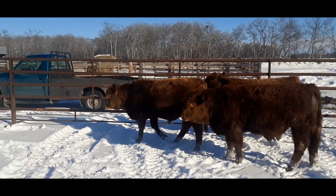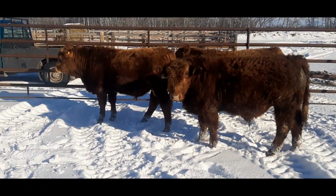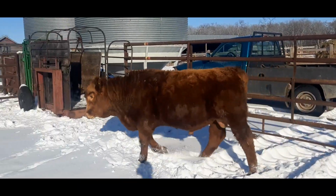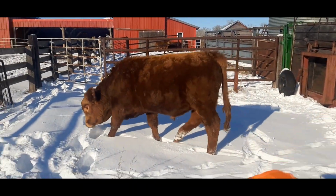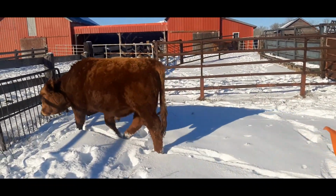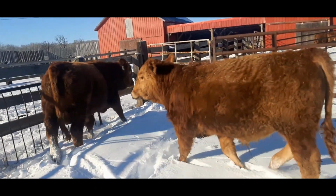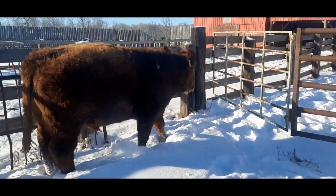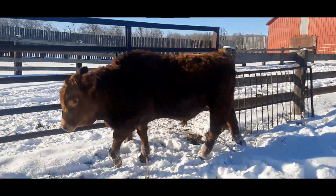Well, just a little explanation on what we do with these three guys. This front one here is off an AI sire called Roosevelt. His mother's a Red Angus, so she'd be probably, I guess you could almost say, half Red Angus, half Simmental. So he'd be 3/4 Simmental, 1/4 Red Angus, I guess.